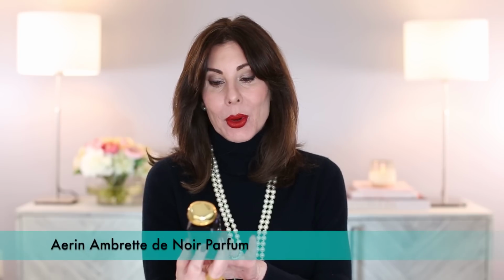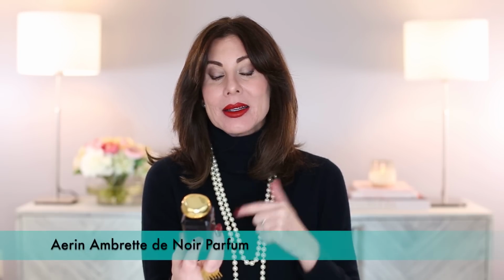And the winner was the Ambre Nuit de Noir, if I'm saying that correctly. Lovely bottle. This is a beautiful scent, definitely very intense for me. I don't like sweet floral scents. I like something that has more depth, I guess. You can always read the notes on this, but this is a beautiful scent.